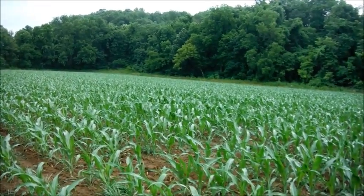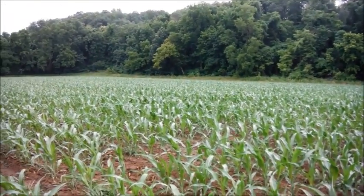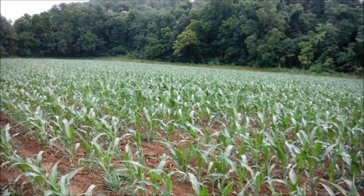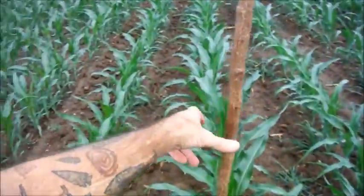I didn't expect the corn to be this tall yet, and if we get another rain soon, maybe another one. Otherwise, this rain will make this corn jump fast. I know why we got the camera on.